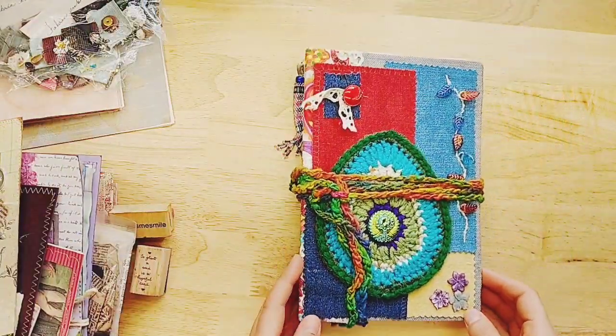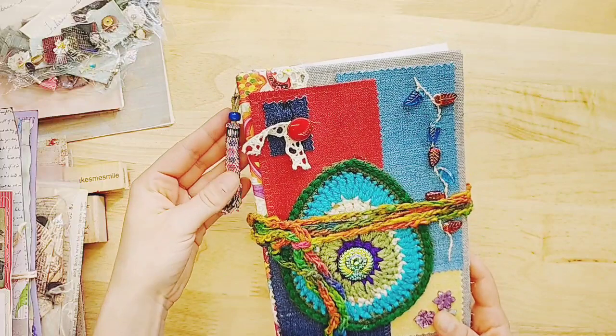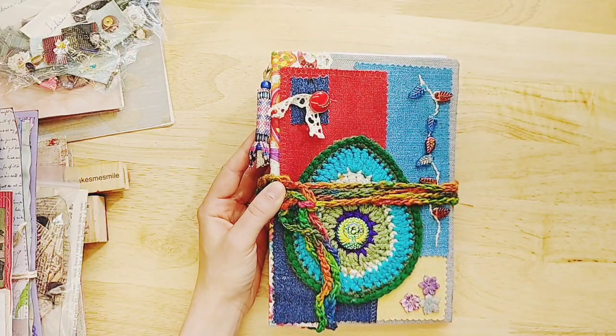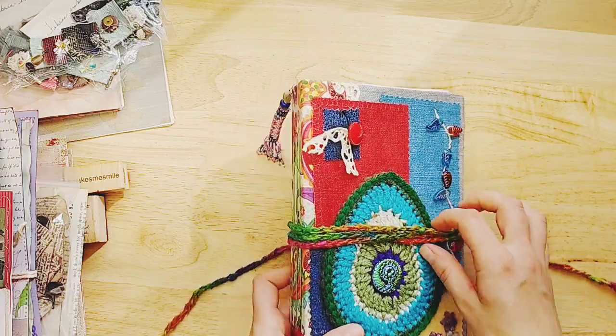We're going to start off with looking at this beautiful journal. It is a challenge journal. I run challenges during the year, and so one of my artists sent this in, and it is a peacock journal. That was the challenge.